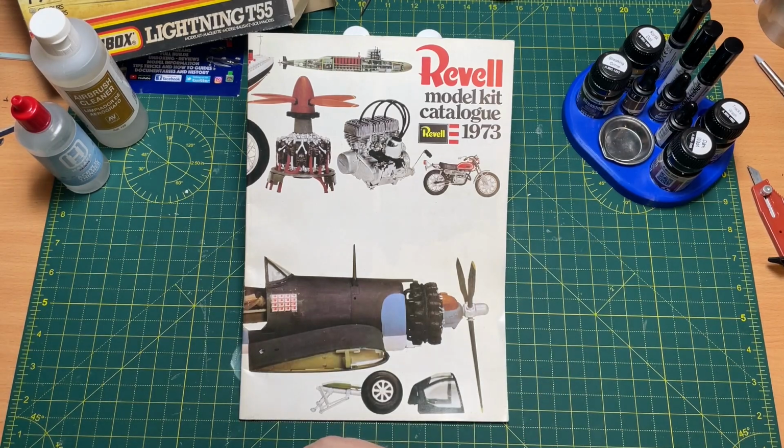So that's it, let's get on with it. This is the Revell Model Kit Catalogue from 1973. Enjoy.